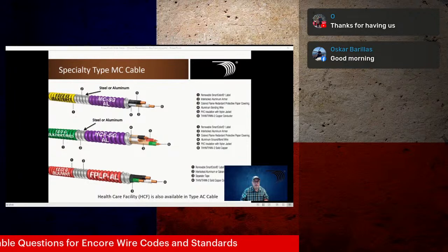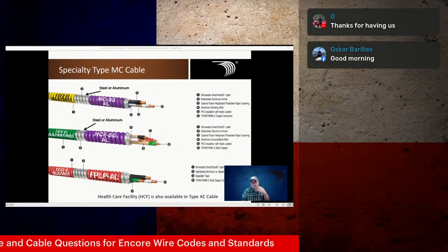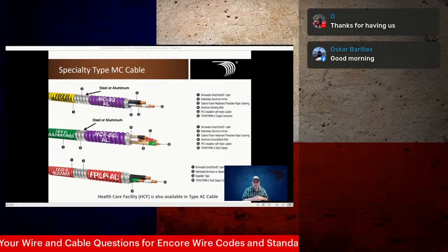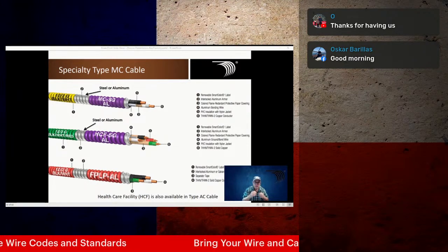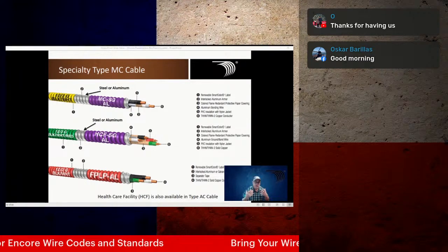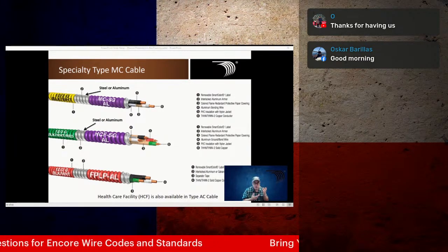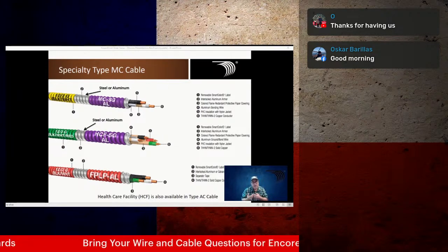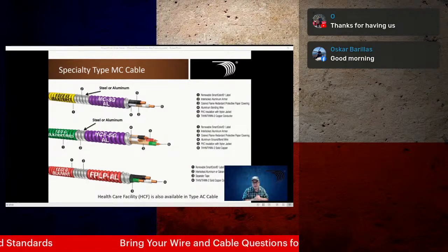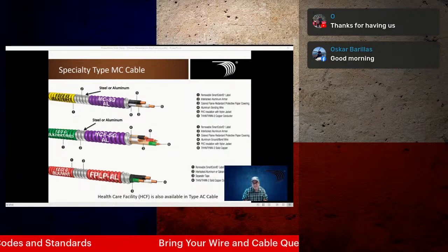All right, so we also make what? We make healthcare facility MC. Now, what's the difference between the smart ground and the healthcare facility? Well, when you have a smart ground, again, you're using the armor as your equipment ground. Well, with the HCF smart ground, you're now also putting back into the MC cable an insulated equipment ground. Why is that? Because if you're dealing in a patient care space inside of a healthcare facility, then you've got to meet the rules of 517.13 A and B. And that requires that the armor qualifies as an equipment ground and you have an insulated copper equipment ground inside of the cable, right? So that's what a healthcare facility smart ground MC is all about. It's got the armor outside and it's got the insulated equipment ground inside. Together, they meet 517.13 A and B.